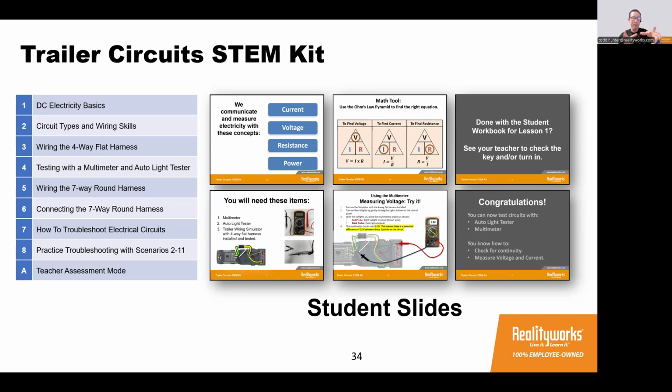So this would be valid anywhere from early middle school all the way up until upper high school, seniors, depending on how far you wanted to take students in the curriculum. Right. So we start out with just the basics of electricity. We look at different circuit types and wiring skills. We assume that students don't know how to do anything, and so we guide them through it all.